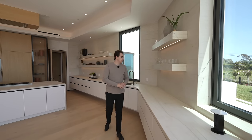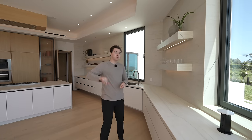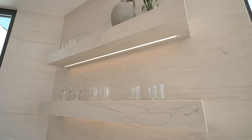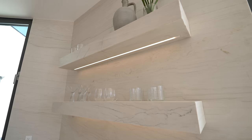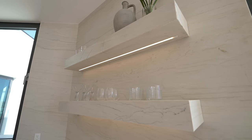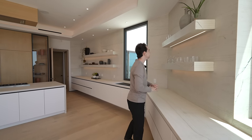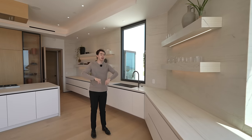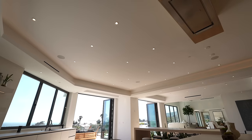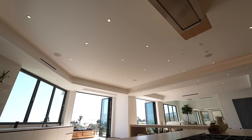Now to my left, you can see we've got the beautiful marble countertops, which carry on throughout this entire kitchen. And then they're even shown up above here on that backsplash going up to the ceiling. We've got your floating shelving here also having that exact same marble detail. You've got the LED light strips under each shelf space. That looks beautiful. Now, drop ceiling detail up above, of course, contains the LED lights throughout.